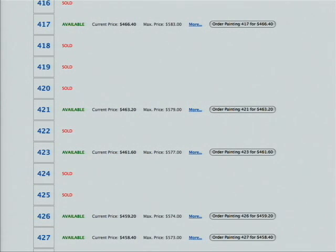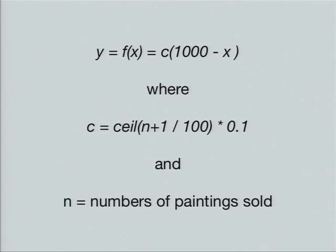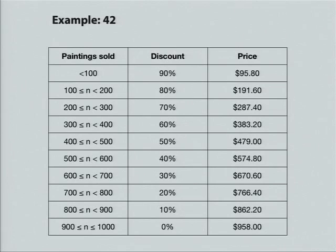The reason why I write here current price and max price is because the price of each painting is defined by a formula, okay? That formula looks a little bit like this. It's a function of the number, so x is just the number that you're interested in, multiplied by a factor which depends on the number of paintings sold. Maybe with a little bit more of a table to show this, it will be easier to understand. So let's look at painting 42 as an example.